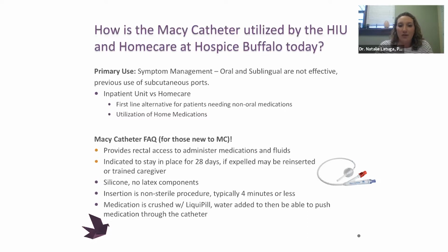And obviously, the vast majority of those are oral formulations, tablets, and liquids, which, if the patient comes into the unit and can't swallow, they end up on parenteral meds, and you end up wasting all those oral meds from home. With the catheter, you can use the oral meds, and you give them rectally. You have much less waste on both ends, from ordering parenteral meds to wasting the home meds.